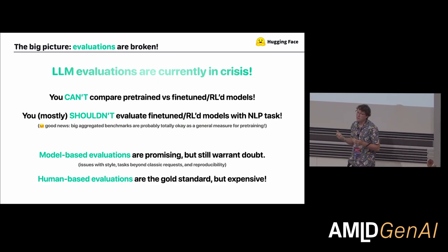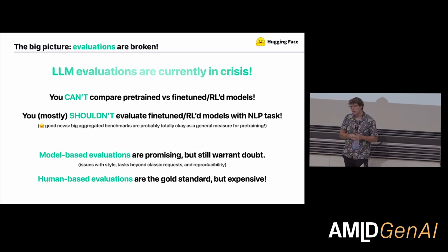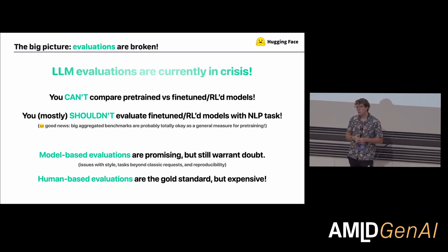And finally, what you should do: human-based evaluations. This is very sad because human-based evaluations are very costly and slower to iterate on, but they are what you should be doing. Human evaluations are the gold standard. I would say, however, that they are not magical. Humans have a lot of biases.